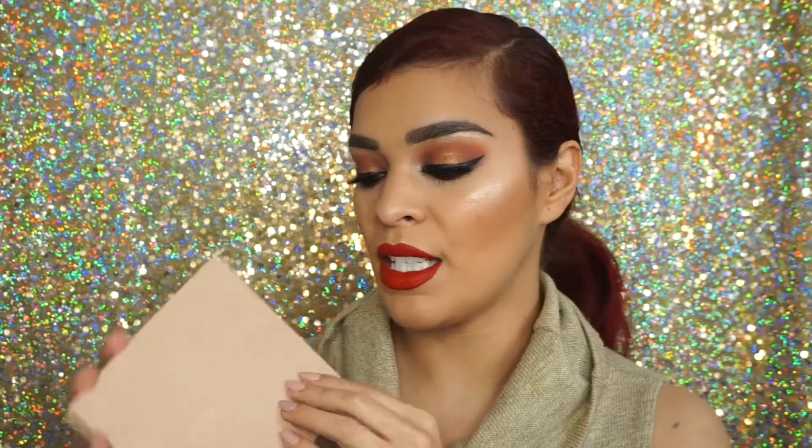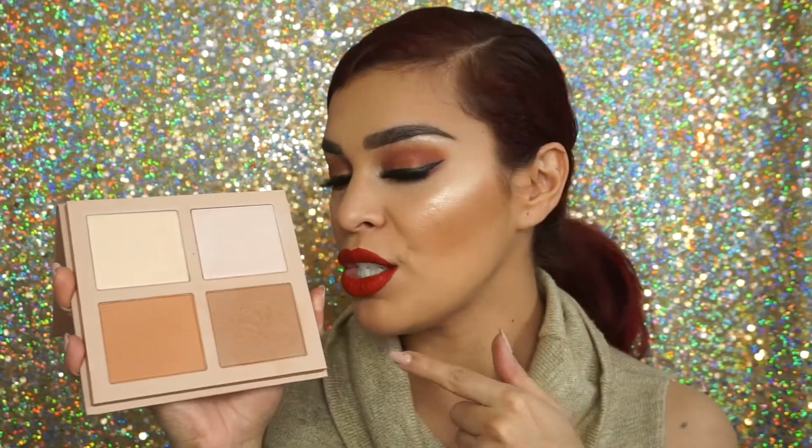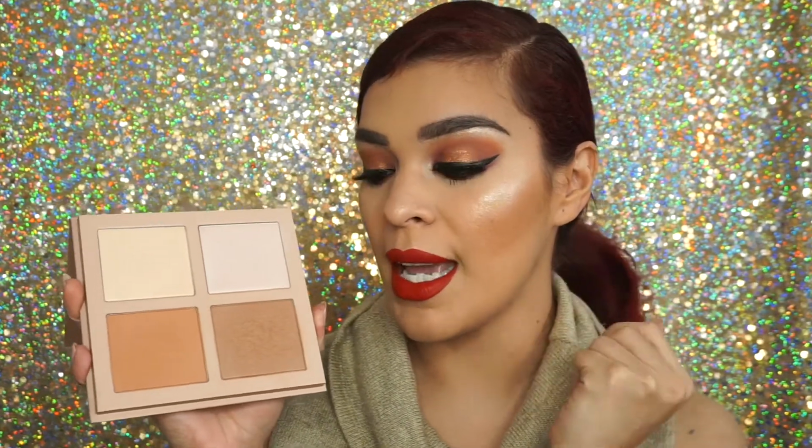And now for contour and cheek palettes and stuff, I really enjoyed the KKW Powder Contour Highlight Kit. This one is in medium. I've really enjoyed it. I use this one to contour and this one to basically warm up my skin, and I've been reaching for it a lot lately and I just love the way that it looks. I actually used it today.